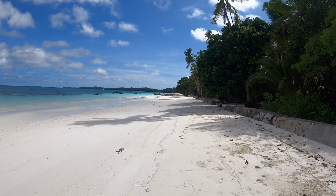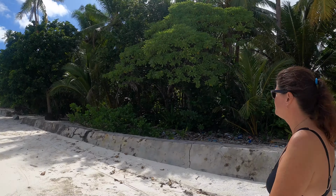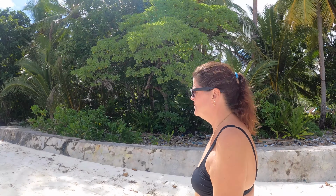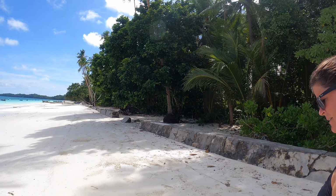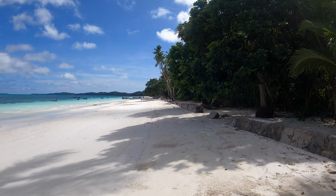You can see where they built a seawall to keep the erosion of the beach down to a minimal, at least.